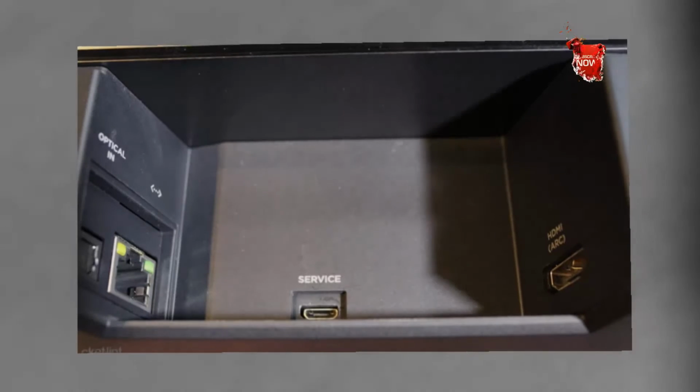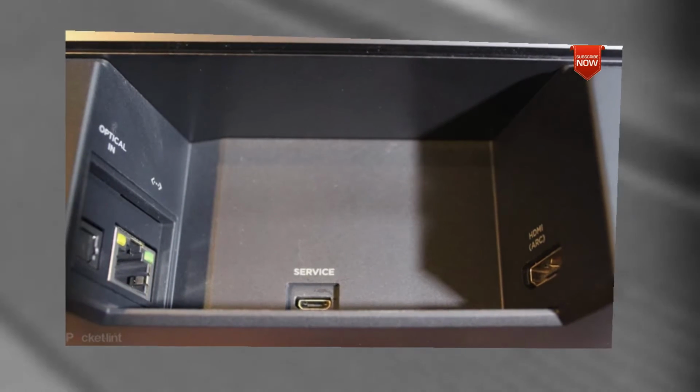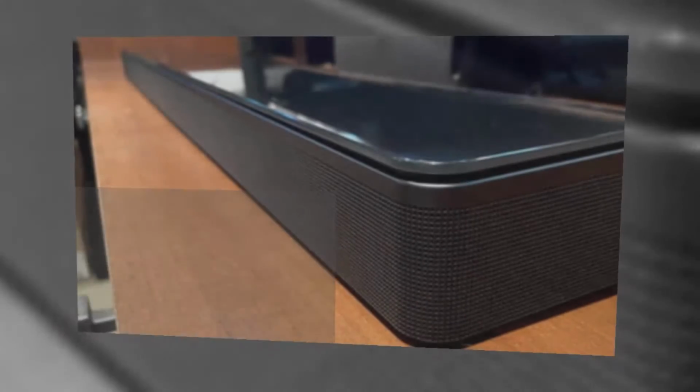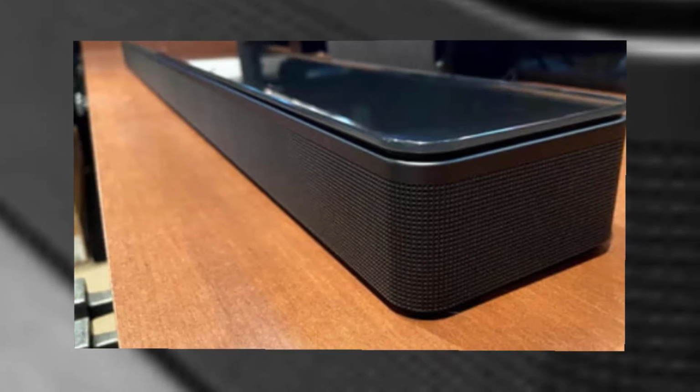Below the buttons, on the front panel of the soundbar rests a small thin white light which illuminates when you give the Alexa command or interact with the remote. At times, the pulsating light looks like something out of a sci-fi movie.